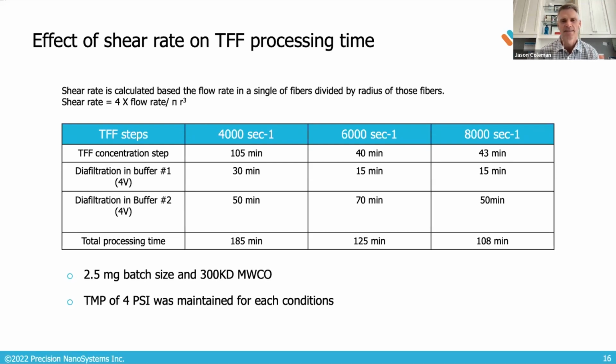We looked at 4,000, 6,000, and 8,000 inverse seconds. That would have been done by increasing the flow rate through the system. Going from 4,000 to 6,000, we saw a pretty significant decrease in processing time, from 185 to 125 minutes. When going all the way up to 8,000 inverse seconds, there wasn't a huge decrease in time. So we chose 6,000 inverse seconds as the shear rate. We use a 300 kilodalton molecular weight cutoff and a transmembrane pressure of 4. It doesn't show here, but all the critical particle characteristics were maintained at these processing conditions as well.